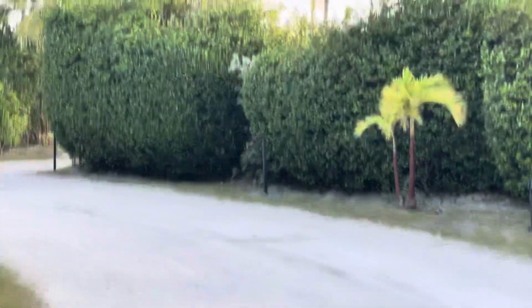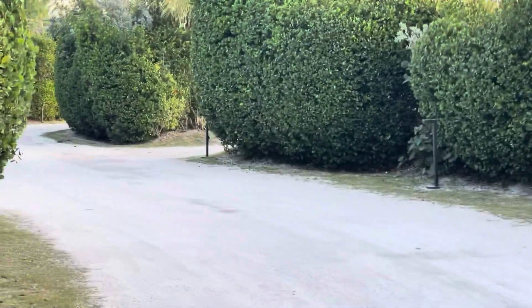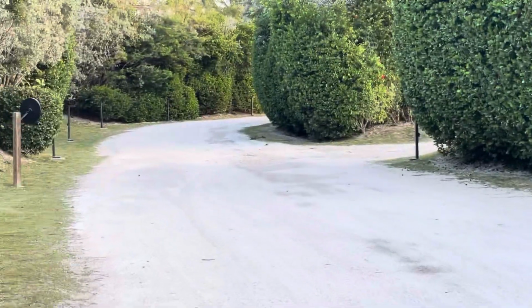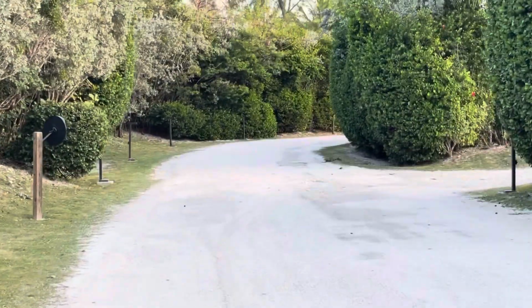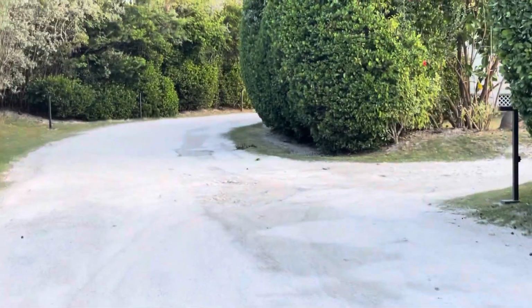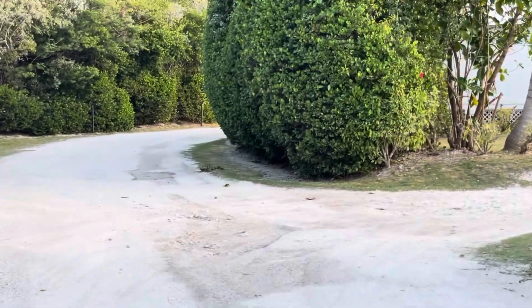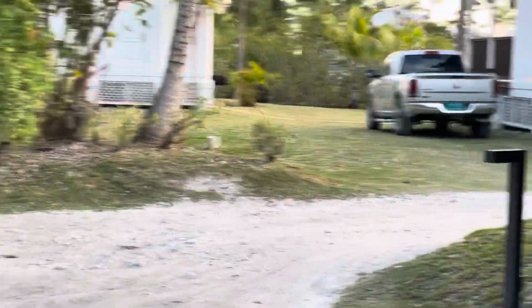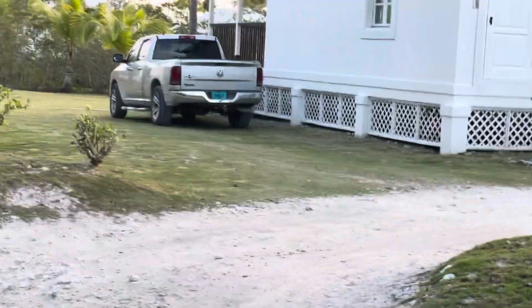This resort has been made famous by the HGTV show Island of Brian, also known as Renovation Island. Pretty rustic, pretty remote, very quiet. If you just want peace and quiet, believe me, this is the place to come.